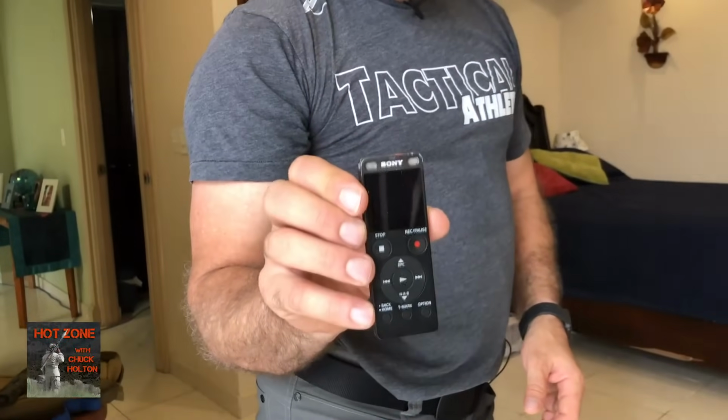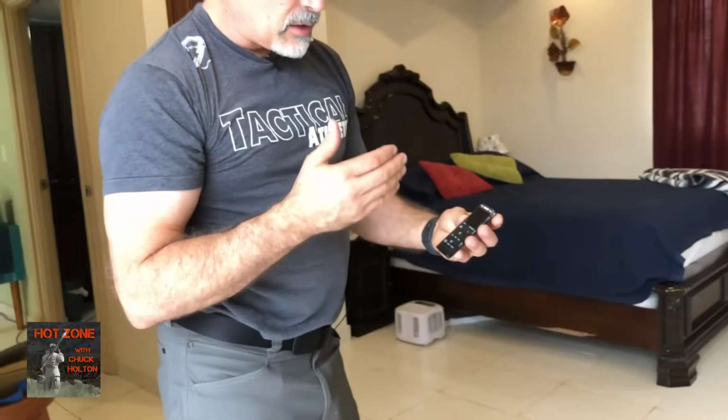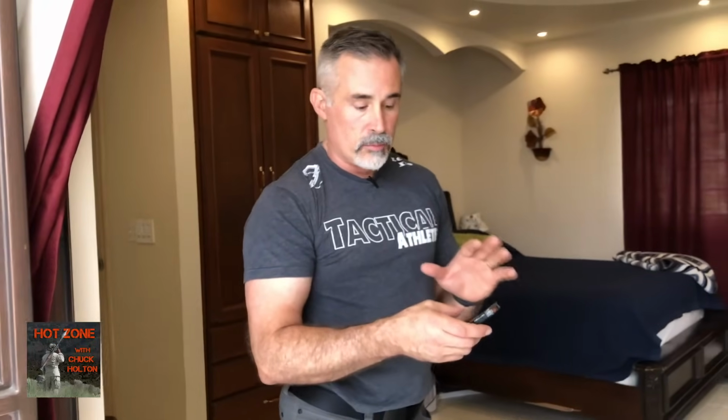And I actually use these in lieu of a microphone or a wireless microphone many times. They record great sound. They have a microphone that comes with them. I'm wearing one right now. And the audio levels are great. They do a great job at getting good sound. But they will record for like 48 hours straight. So if I'm accompanying a Border Patrol agent, for example, I can put it on him and I can just set it to record and just let it go.